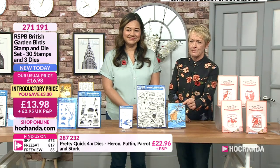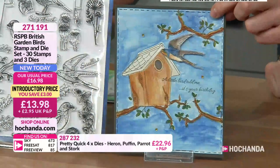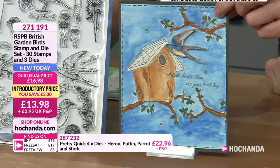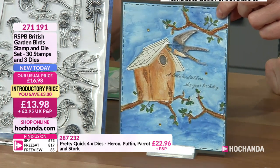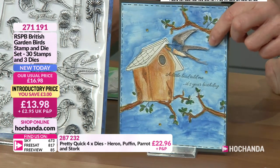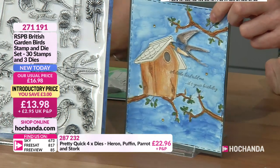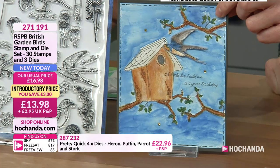So you can see there with that particular sample, you've got the swallow just going into the birdhouse. And it has the coordinating die for the swallow, so I just die cut that from vellum. You can kind of see the faint outline there. So I backed him with that vellum just to give him a softer look, almost like a shadow. Yeah, I love that.